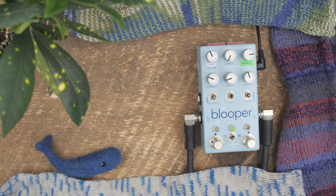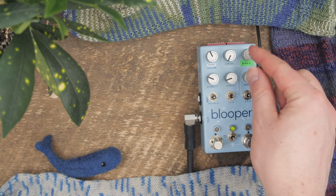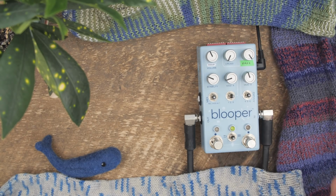And again, whenever you stop recording, that will lock in and become a loop. So you can kind of alternate back and forth between having it be a loop or having it be a delay. And if you turn this knob up, now it'll just stack up like any other looper.